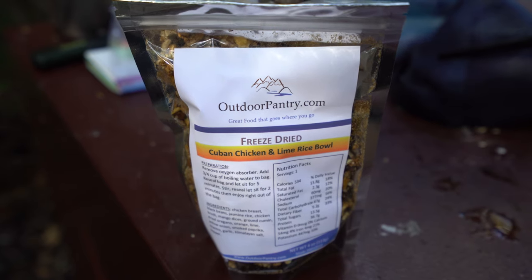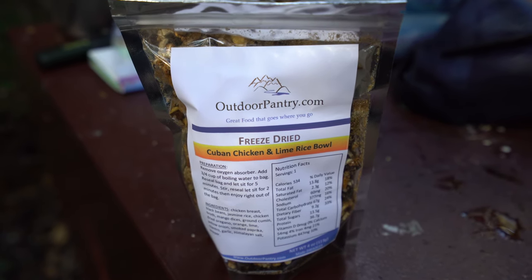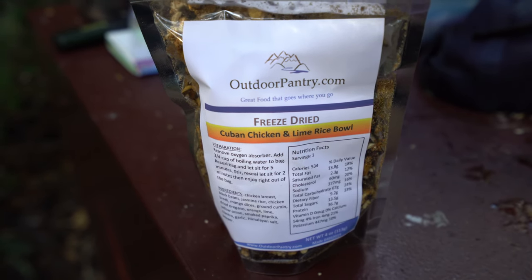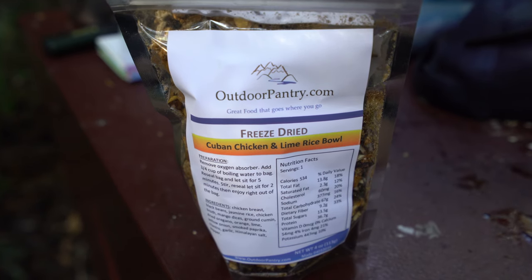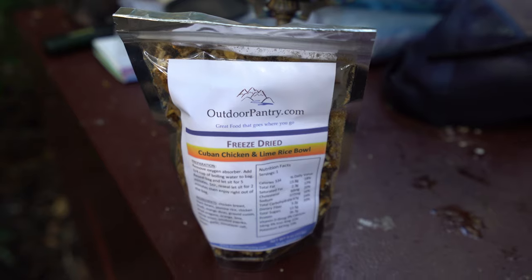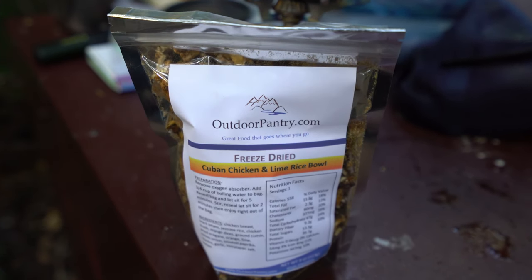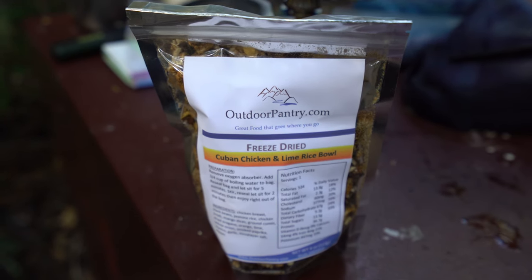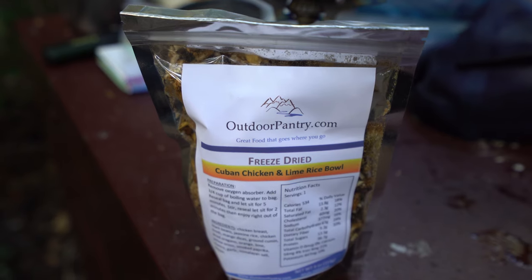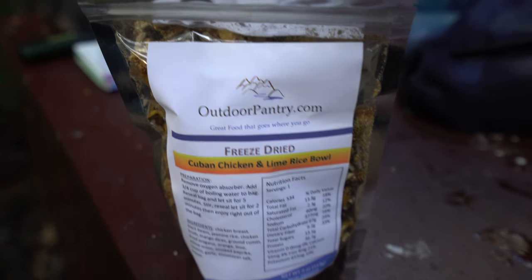Okay, appetizers are done. Gonna get my dinner going because it is getting dark and I just want to finish with dinner and get everything put up. Tonight I'm gonna be trying the Cuban chicken and lime rice bowl by Outdoor Pantry. Saw one of their meals, I think from Spiggy Backpacking, and it looked pretty good. So I went on their site and ordered a few. The owner, Debbie, was really kind. In addition to the two meals I ordered, she actually threw in an additional dinner for me. So that was super nice of her.